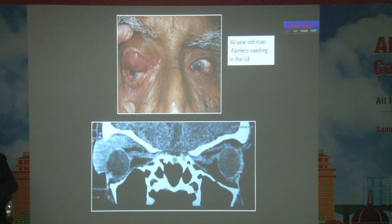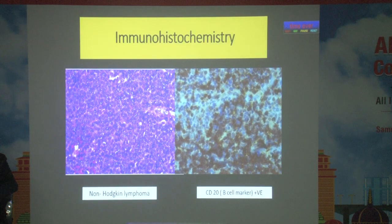This is a 60-year-old man with painless swelling in the lid, and you can see a smooth homogeneous mass over the eyelid. Histopathology showed monomorphic lymphoid cells suggestive of non-Hodgkin's lymphoma. And you need to do immunohistochemistry, with B-cell marker and T-cell marker. Here the B-cell marker is positive, indicating that this is a B-cell lymphoma, which is the most common lymphoma in the orbit.